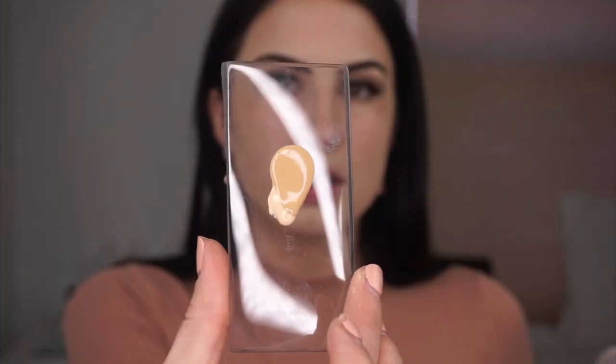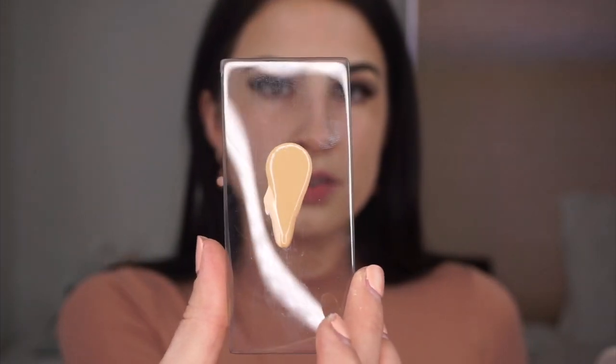Okay, so I've mixed the two together. Right there. I'm just going to go straight in. So I'm going to use this Real Techniques Expert face brush. That is always hard for me to say. And I'm just going to mix it together. And I'm going to start where my problem areas are. So it's a little bit dark for me, but we'll make it work. Just going to pat it on.